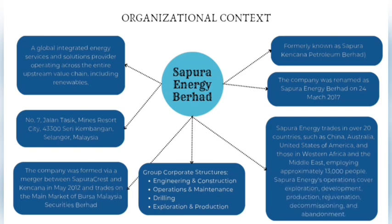First, Sapura Energy Berhad is a global integrated energy services and solution provider operating across the entire upstream value chain, including renewable. Sapura Energy headquarters was located at number 7 Jalan Tasik-Resort City, 43300, Seri Kembangan, Selangor, Malaysia. This company trades in over 20 countries, employing approximately 13,000 people.